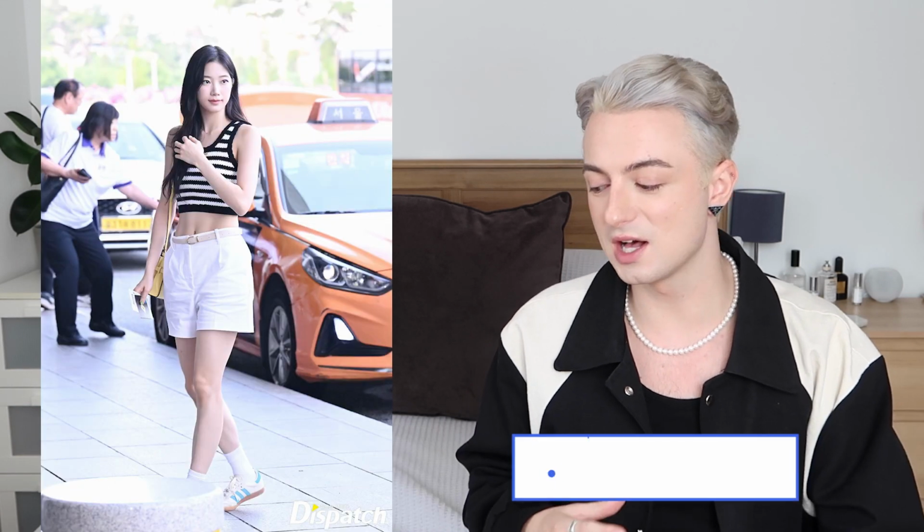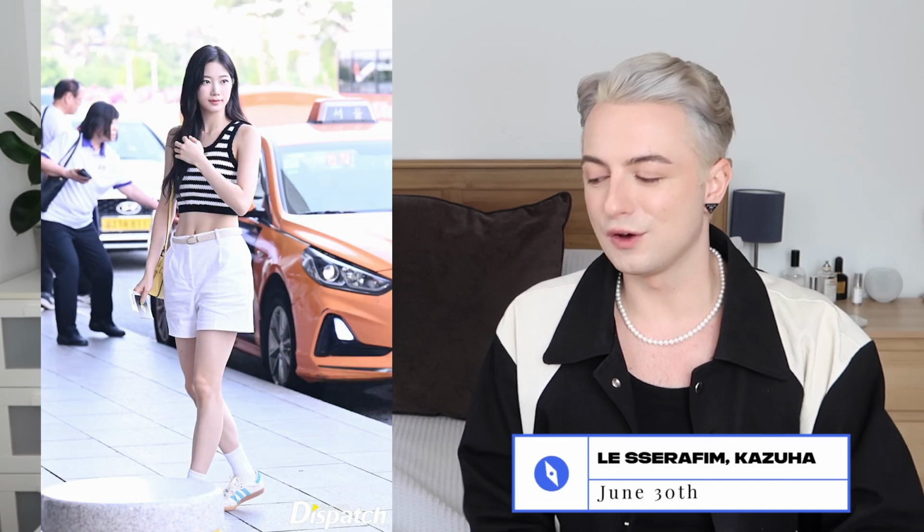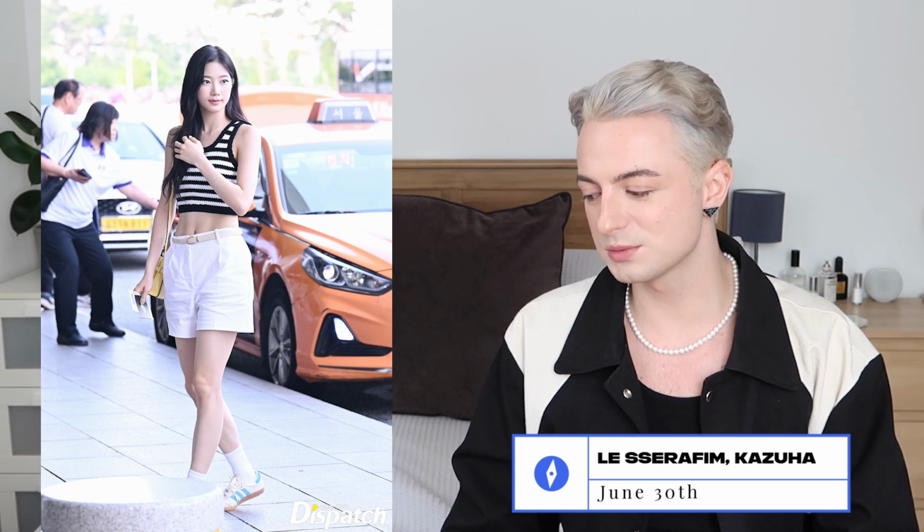Continuing with the Le Sserafim members, let's start on the better end of average and Kazuha. Overall, I think this outfit is super cute. The knitted crop top, black and white stripe, that white skirt-short with that little pleat, that thin beige belt.